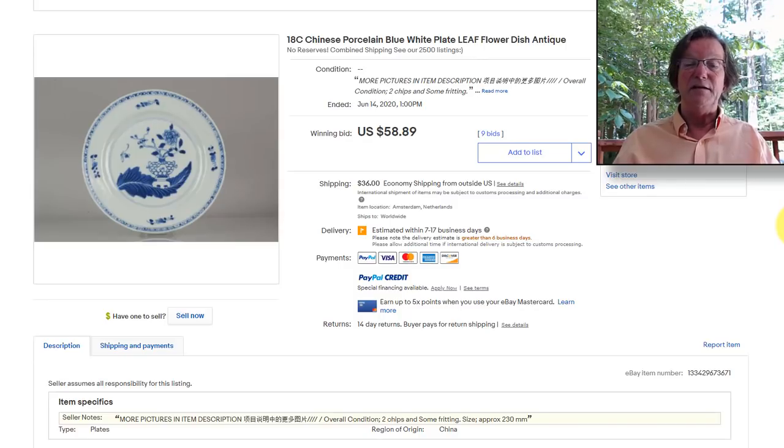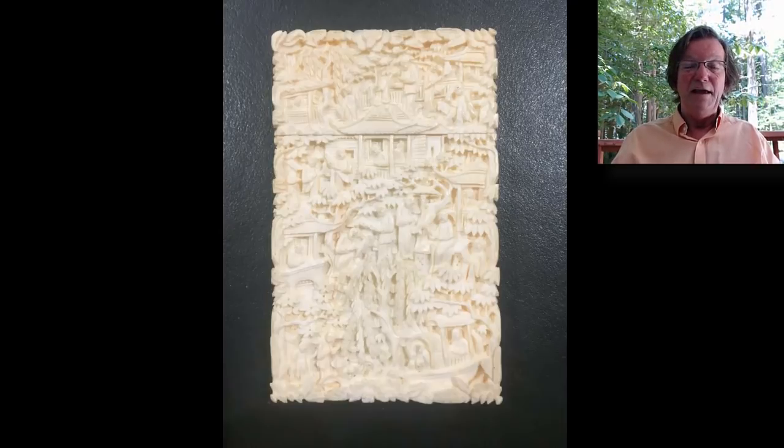$58.89. Somebody left a bid. All right, always leave a bid, because this kind of thing can happen and you end up getting a great little dish. And the shipping from the Netherlands to here, for example, on this, as you can see, is just $36, which is very reasonable. So for under $100, you got yourself a heck of a nice plate with an interesting design. There you go.